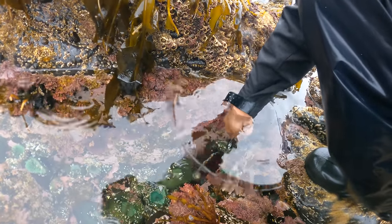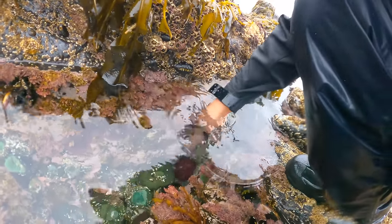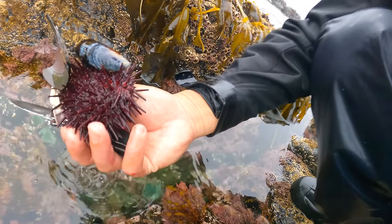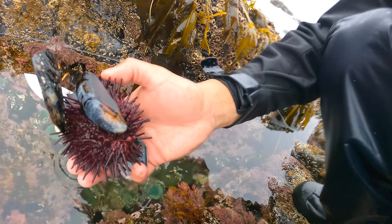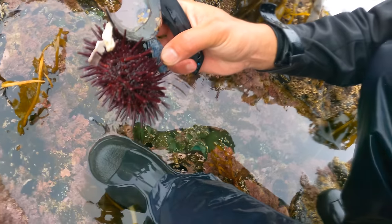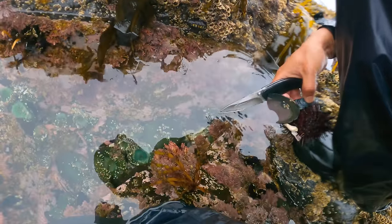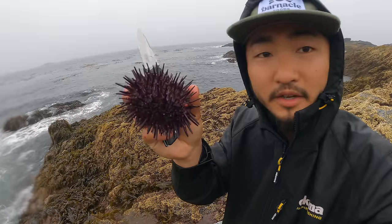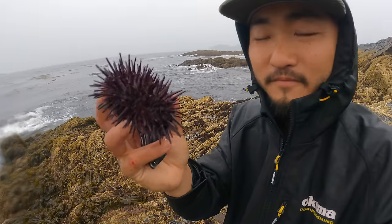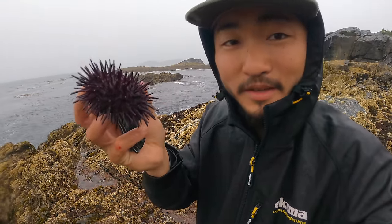Oh, here's a whole tide pool filled with small gumbo. There's a ton of them in there. I think we may have found a purple urchin. Check this guy out. There you go, a little Alaska purple urchin. Or maybe that's a red urchin, actually. But this one looks like it might be an edible size, so we'll harvest this guy. There's another little red one right next to it. This is actually a red urchin, looks like. There might be some uni in there.